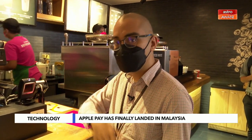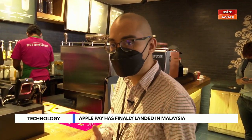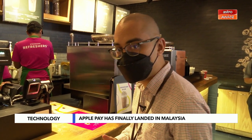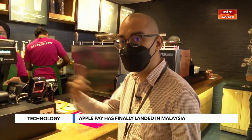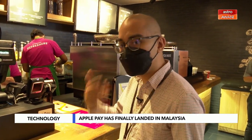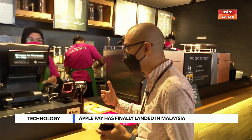So if it's beyond RM250, because it's already been authenticated on the Apple Pay and Apple Wallet apps, there is no reason for you to not go beyond the RM250. Every so often we buy items that is beyond.